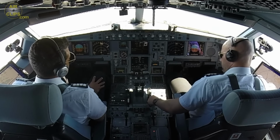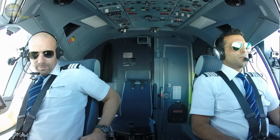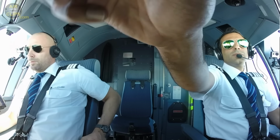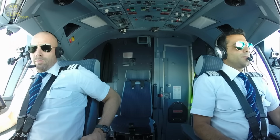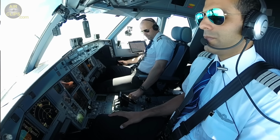Approach, Eurowings 142 heavy, passing 196 descending 16,000. Eurowings 142, Las Americas approach, radar contact, descend to 4,000 feet, direct 5. Eurowings 142 descending 4,000 feet, direct 5.